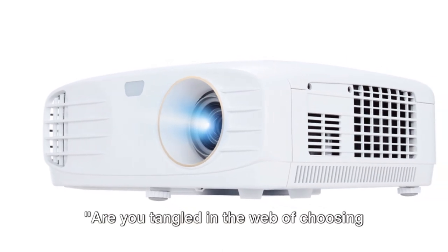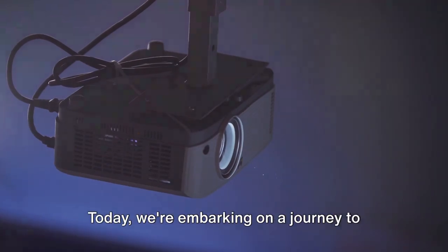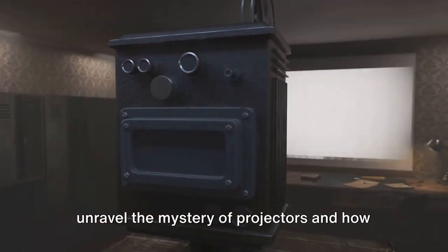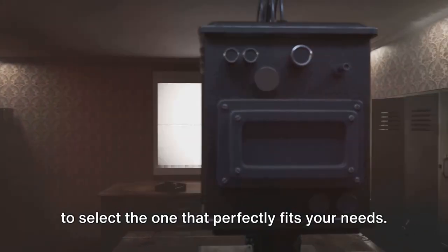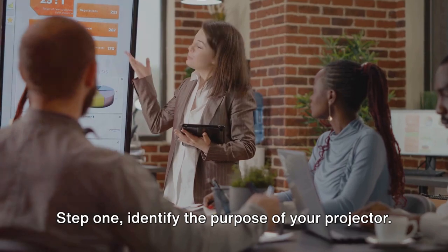Are you tangled in the web of choosing the right projector for your business or church? Well, fear not. Today, we're embarking on a journey to unravel the mystery of projectors and how to select the one that perfectly fits your needs. Step 1. Identify the purpose of your projector.